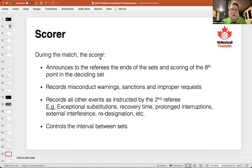The other thing the scorekeeper does is you will record misconduct warnings. That's yellow cards, red cards, and improper requests. Again, I'm going through this quickly. There's a number of things that we will hopefully answer as we go along. And if there's any other event that the second referee asks you to write on a score sheet, you write it down.